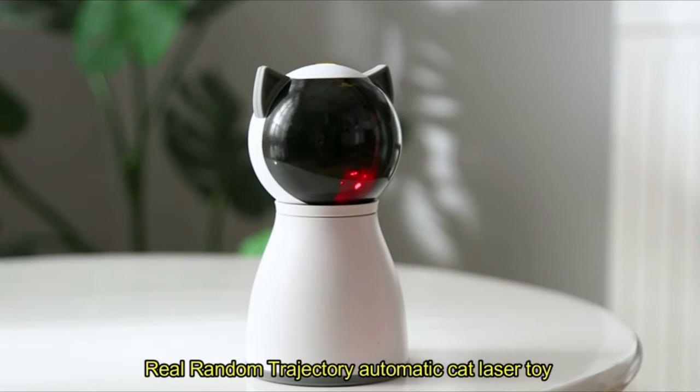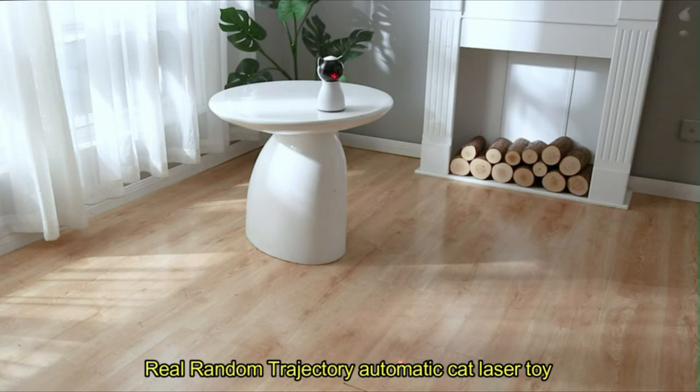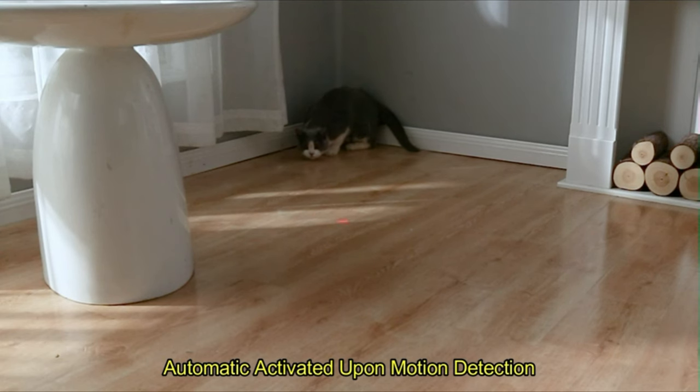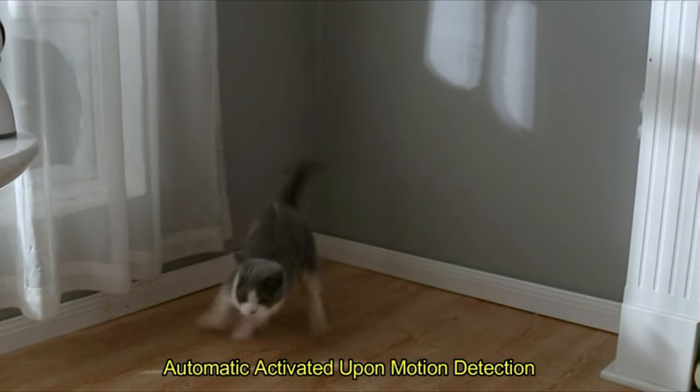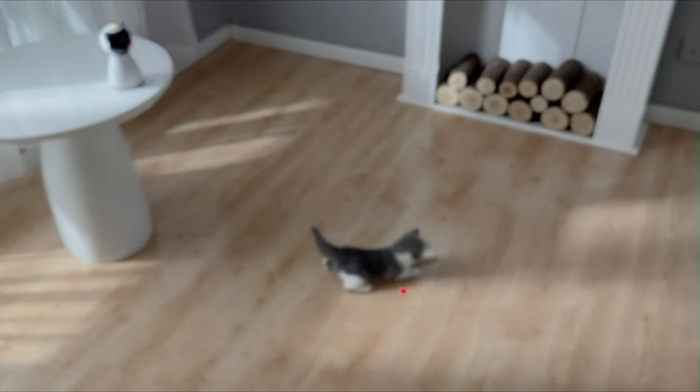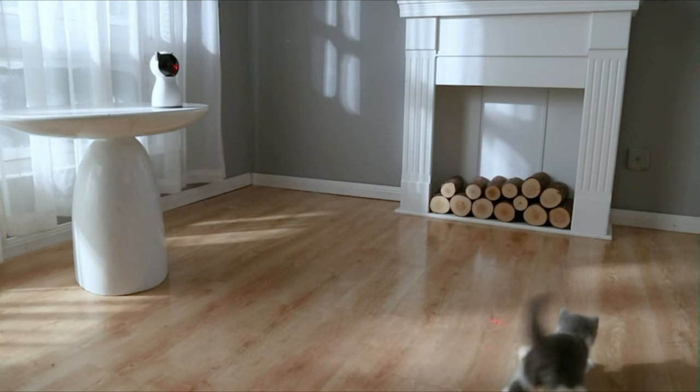Built-in advanced object motion sensor activates the laser toy intelligently when it detects a moving cat/dog/pet/kitten, and automatically shuts off after 15 minutes of operation. The sensor can only be activated once every 2 hours. The sensing range is 0 to 160 inches.